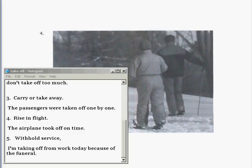Number 4, rise in flight. The airplane took off on time. Number 5 is to withhold service. It's something like this. I'm taking off from work today because of the funeral. That means he didn't go to work.